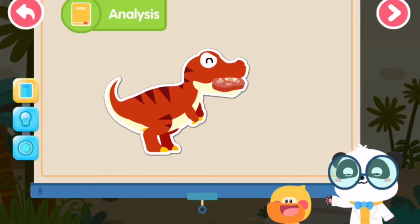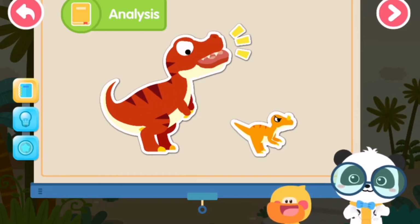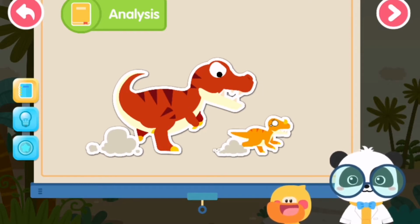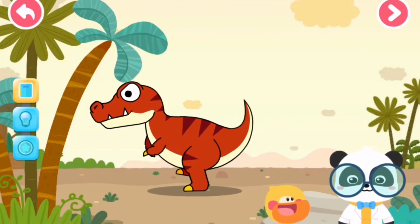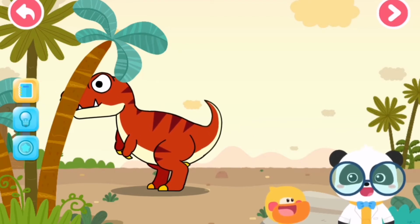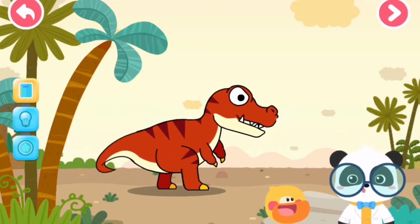Tyrannosaurus Rex is a ferocious carnivore. It likes to eat meat, so it preys on other dinosaurs. Tyrannosaurus Rex has the strongest bite force on Earth. And it can easily break the bones of other dinosaurs.